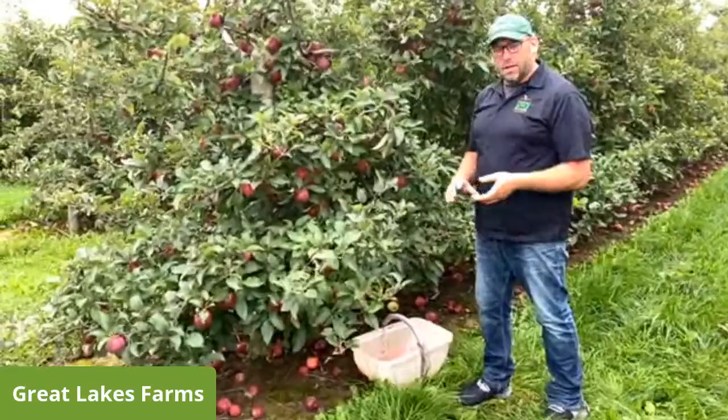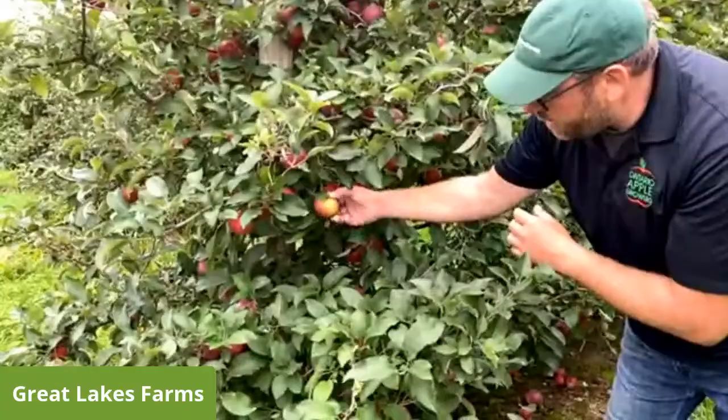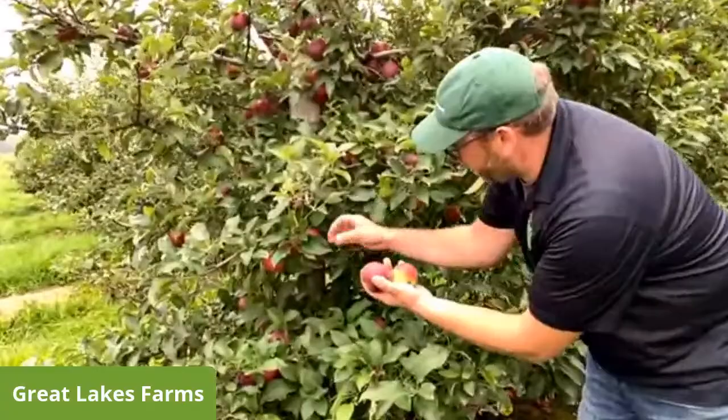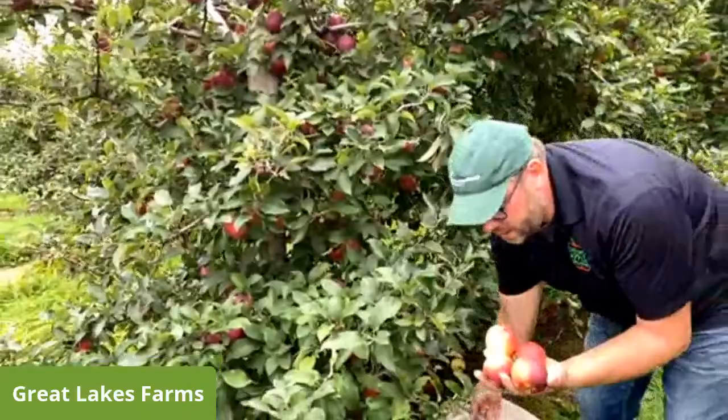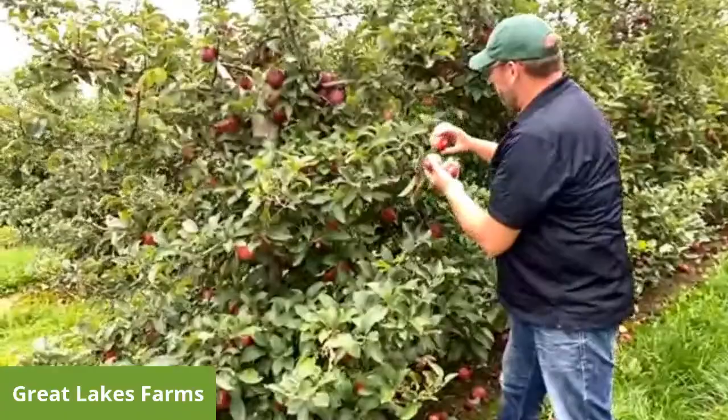So the bottom of the apple is what we call the eye. Apples hang down, so we just say eye to the sky. We lift them off and they come right off into your hand. Really nice. So when we're picking, you just pick the apples off, roll them up, eye to the sky. And we have to be very, very careful with apples as they bruise very easily. So when we're picking, be very careful with them and put them in a basket for picking. Just like this. It's really easy and it's lots of fun.